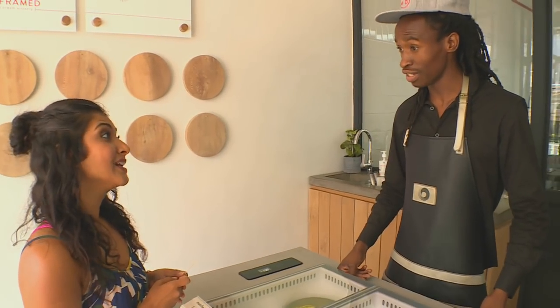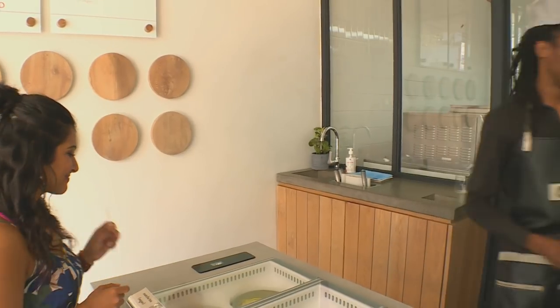So good. As delicious as it is, I actually just need some good old vanilla ice cream. A liter of it, please. A liter of it? Yes. Sure. Thank you.